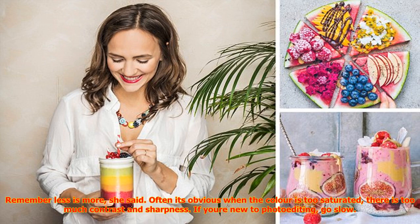Lastly, Ms. Velsberg is a big fan of adding those little extras, the yummy elements that will help to create a photo that will garner thousands of likes.